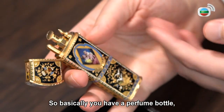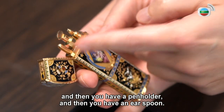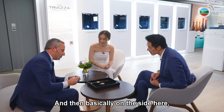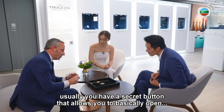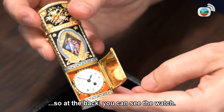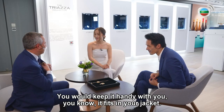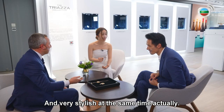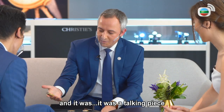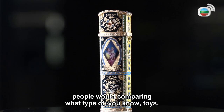So basically you have a perfume bottle, and then you have a pen holder, and then you have an ear spoon. Oh, wow. And then basically on the sides here, usually you have a secret button that allows you to open it. So at the back, you could see the watch. You would keep it handy with you, it would fit in your jacket. And very stylish at the same time, and very beautiful, and it was a talking piece, so everywhere you go, people were comparing what type of toys they had, and this is a really special one.